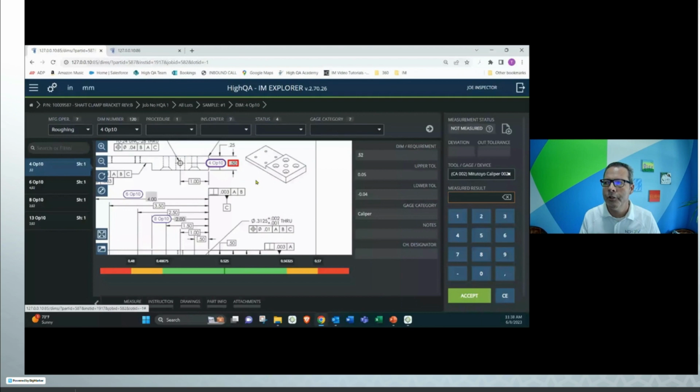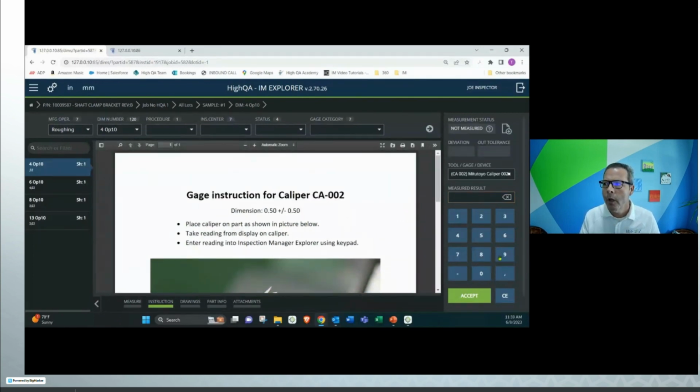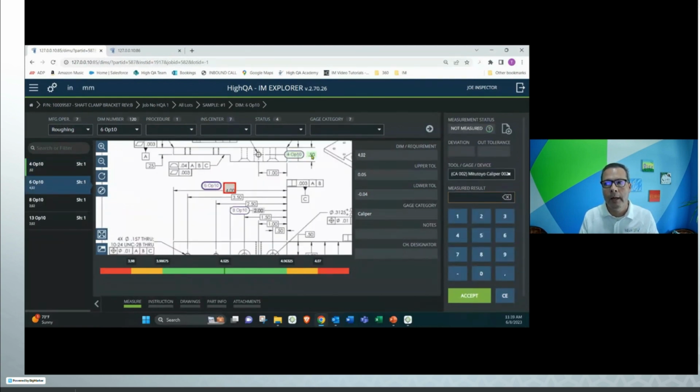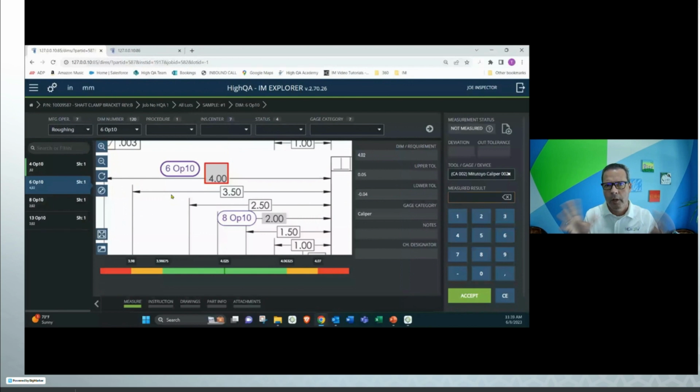So if I select my gauge 002 right here, you can see this is blinking. We support Bluetooth, wireless, RS-232, however you want to do that, or just typing it in, right? It's very touchscreen friendly. But maybe you need to communicate to them how you want them to measure it. Right down here in our instruction tab, you can have work instructions and gauge instructions directly in here. But we can just enter data. Let me go back to the screen itself, 0.5, let's say, and it's real-time feedback from them. So it automatically turns green and toggles to the next one. And by the way, this is dynamic. You can move this around. You can zoom in, zoom out. It's very, very touchscreen friendly and user friendly.